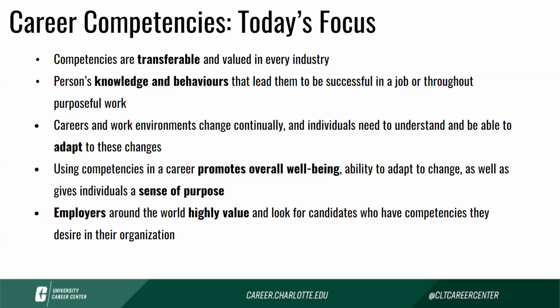Careers and work environments change continually, and individuals need to be able to understand and be able to adapt to those changes. Using competencies in your career is going to promote an overall well-being, ability to adapt to change, as well as give individuals a sense of purpose.